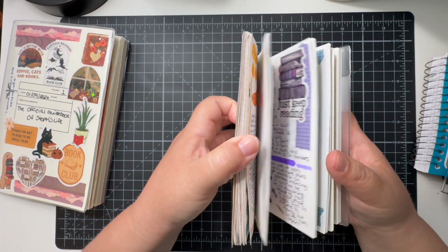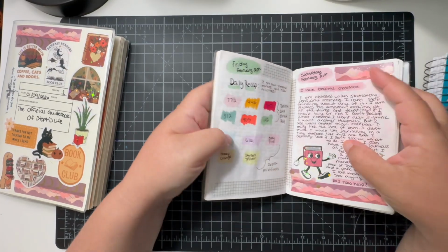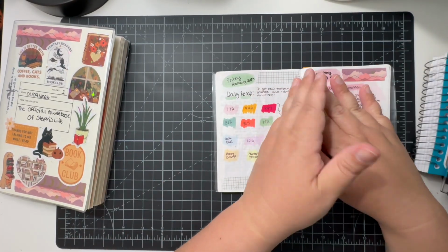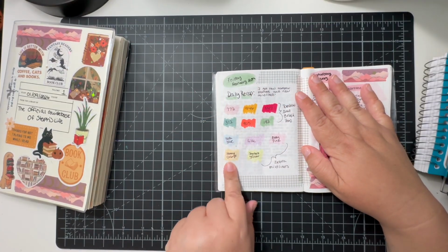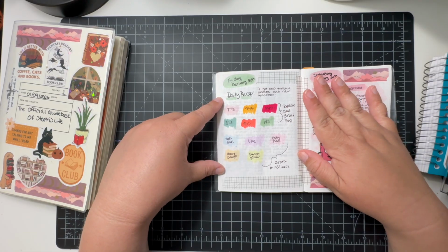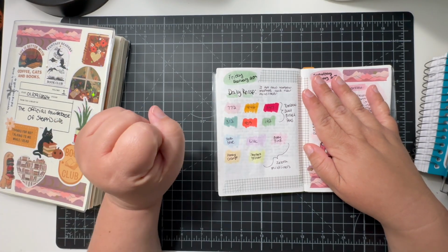I treat this like a Hobonichi original. So this is a spread that I did. Sometimes I write about my feelings, and sometimes I just do whatever. So when I bought these markers, instead of writing a whole journal entry, I just did swatches.